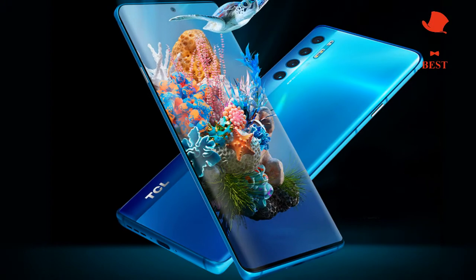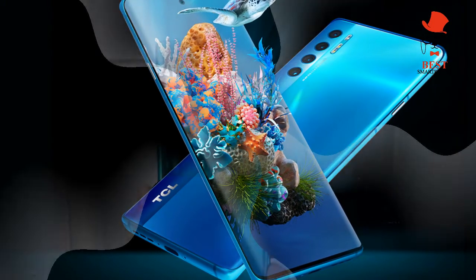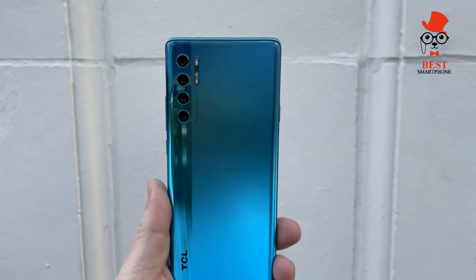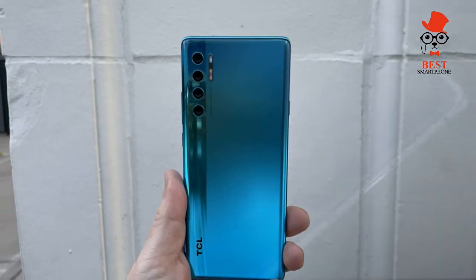TCL 20 Pro 5G. Best gaming phone. $499.99. Snapdragon 750G paired with 6GB of RAM.